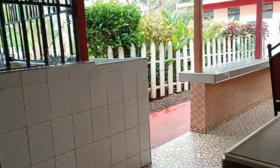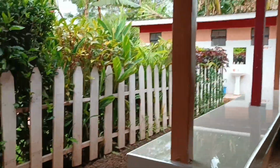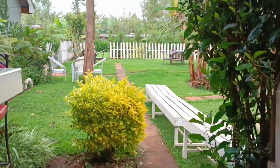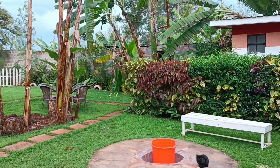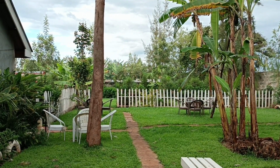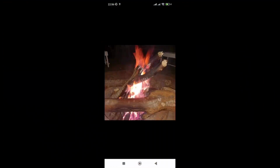Now we are getting to the main field. As you come here, this is the main field, and I'm telling you guys, here you can even hold a bonfire. Come on, this is the bonfire. I love the cat though. You can see, this is the field. I'm telling you, you love this place. This is such a sweet and serene place. That's the bonfire. You can see here, you can come with a group and do the bonfire.